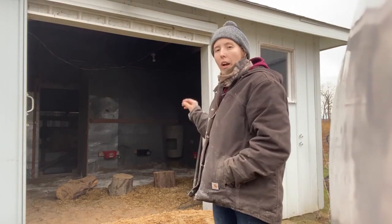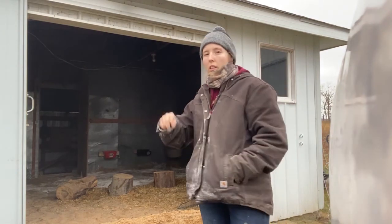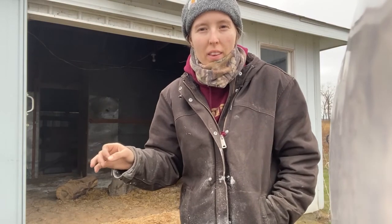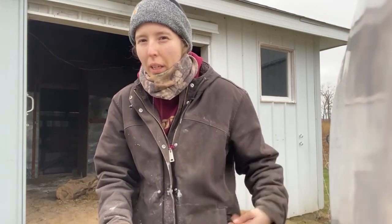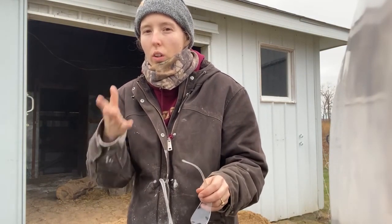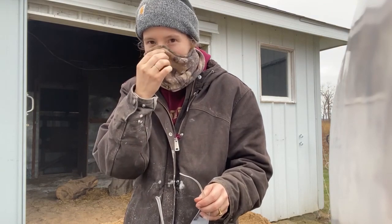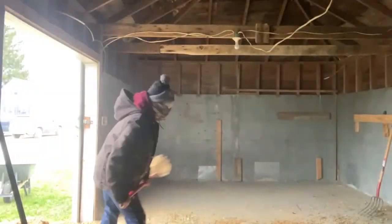Got the DE, I've got the barn lime down, so it's time to do the sand, then the pine shavings, and then the straw to complete our deep bedding method, take two. Want to make sure when you're handling both barn lime and diatomaceous earth that you have a mask of some type on. I just had this neck warmer on and safety glasses also.